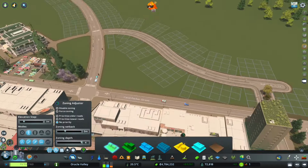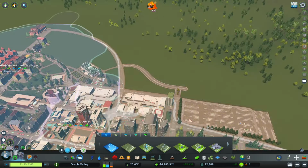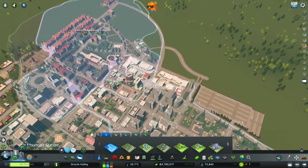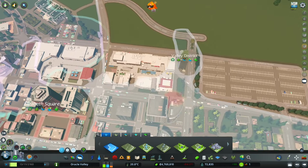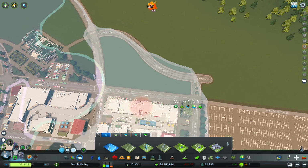Yeah, we could have some really fun high density residential. Now, what district are we in? I don't think we're in a district, so we could pull from one of them. Should this be a bit more of the modern style, and we pull from Castle Mountain here? Yeah, I think we will. Whoops. And this one will be all up in here.